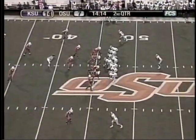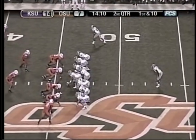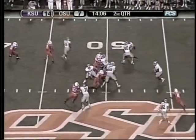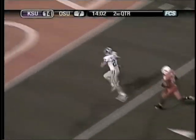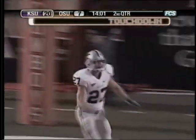First and 10, Kansas State from the Cowboy 46. Freeman under center. James Johnson in a one-back set. Freeman gets a snap, fakes a handoff, drops back under pressure, flings it deep down the near side, caught by Jordy Nelson, wide open, and he takes it into the end zone. Touchdown, Kansas State.